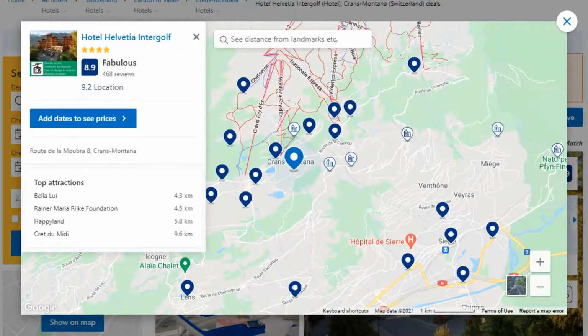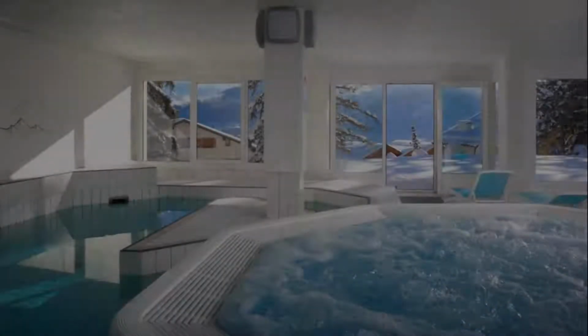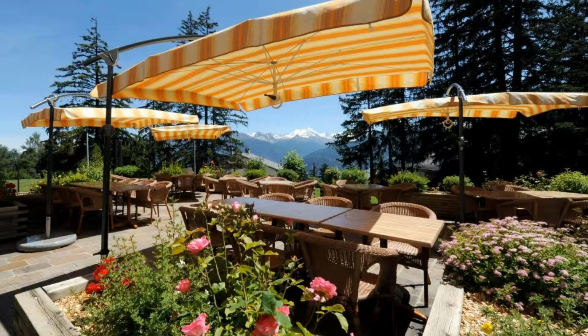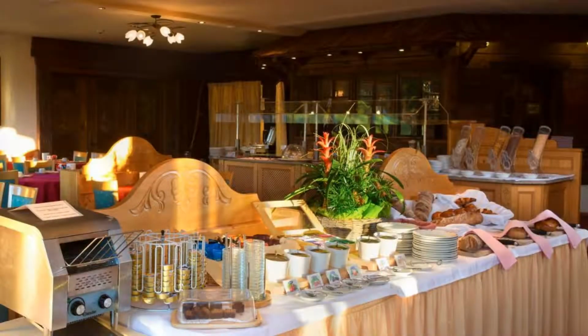Number 6. This is a 4-star hotel. The location of this hotel is first class and guests love walking around the neighborhood. Check-in time is 3 p.m. and check-out time is 11 a.m. Guests are required to show a photo ID and credit card at check-in. Pets are allowed in this hotel.